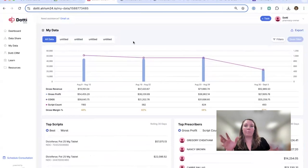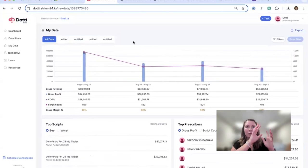If you have a sales rep, the rep can tag themselves to certain prescribers, and you can just see with a saved search and click of a button how many prescriptions week over week are coming in for that rep. So it's exciting stuff. There are a couple more questions coming in. Let me pull them up. Let's see.